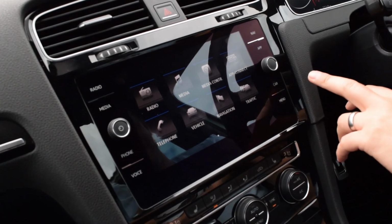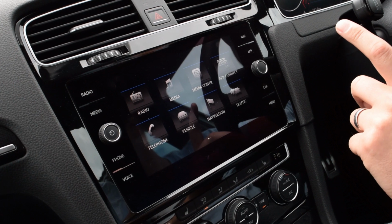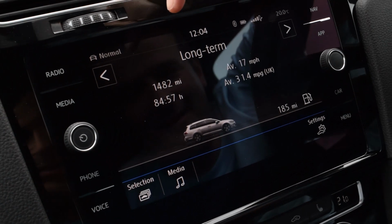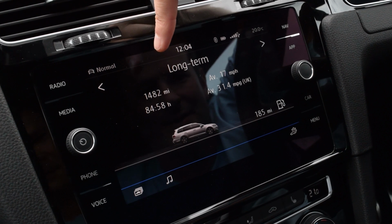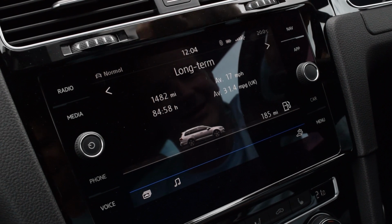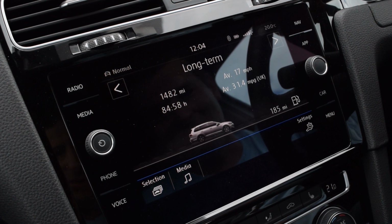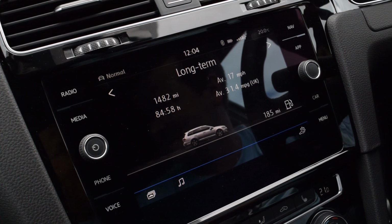Okay. Right, so let's see what Phil's managed to achieve in this car. So, if we go to the active info display here. No, we're going to go to the Discover Media. Okay, so what we can see here is Phil, in his 2 and a bit months, has done 1,482 miles, averaging 17 miles per hour. So you're really taking full advantage of this engine, and driven it for a total of 84.58 hours. Very interesting information, as you can see.